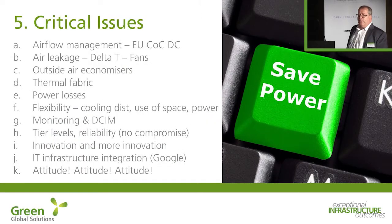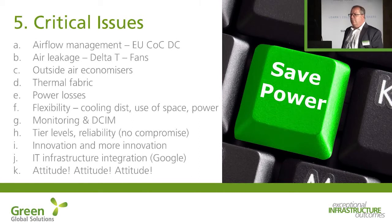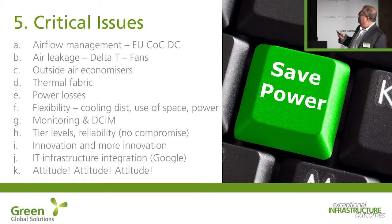Okay, critical issues. Airflow management. A lot of reference to this in the EU Code of Conduct for data centres. Excellent reference. It can be downloaded from the web for anybody. A lot of the new ISO standards will be coming in about 2 years' time under SC 39, Standards Committee 39, being developed out of Europe and the USA as we speak. And though the EU Code of Conduct is an excellent guide, it won't be nearly as specific as the ISO standards, which will come with a whole lot more detail. But the general standards will come out of the EU Code of Conduct, both in terms of IT workload and data centre infrastructure.